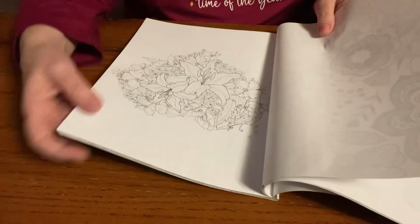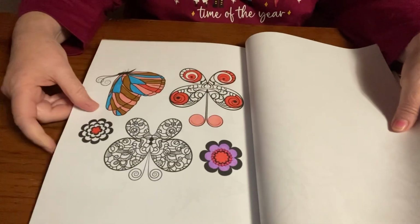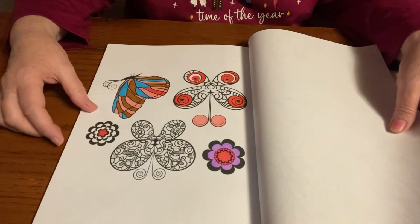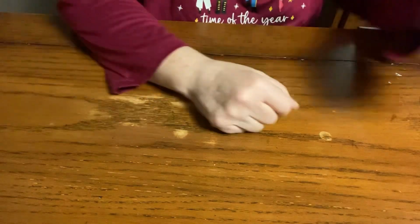I guess the pages are not as bad as I thought they were going to be. Oh, and there's 2, and I never even finished it. Oh, well. It is what it is.